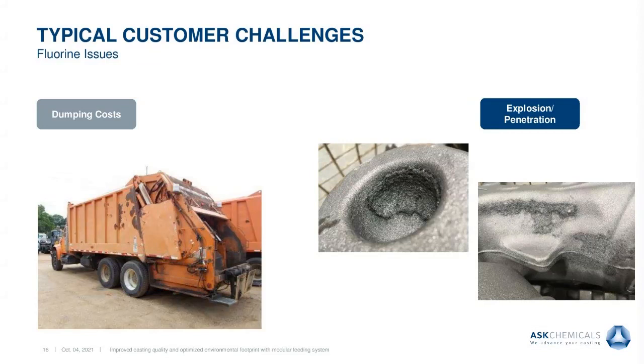Another important cost factor are the dumping costs. As much fluorine as you have in your old sand and in your dust, the more expensive it can be to dump this material. This is depending on the depots. Each depot has different values and also different costs, but this is really an important point to save money in your dumping if the fluorine content of your old sand is lower.